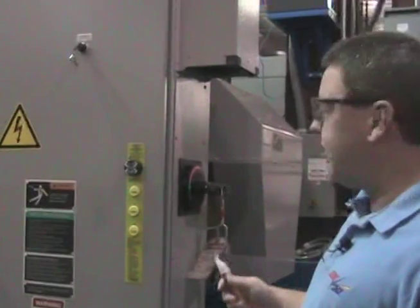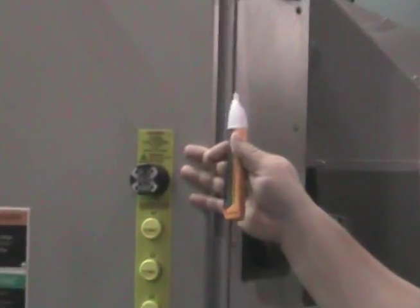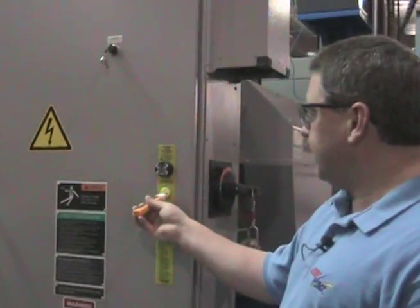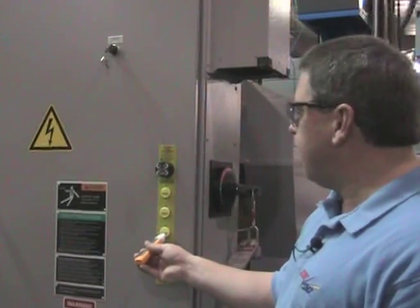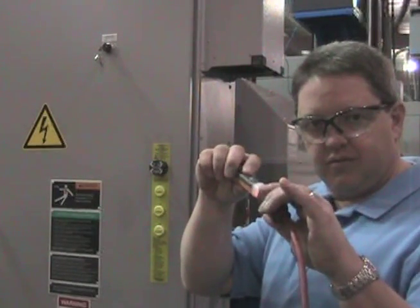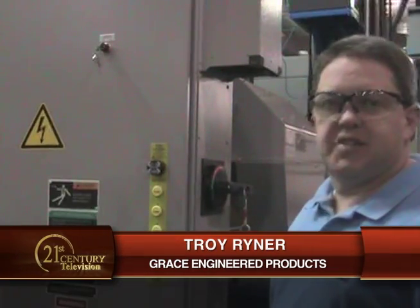Wow. We've locked it out. As you can see, our Voltage Vision unit is indicating no power at this point. We're going to double check that with our light pen again by inserting it here. No voltage, no voltage, and no voltage. But just to verify, we're going to take our light pen and insert it in a known source. Everything's working like it's supposed to. We have pre-verified isolation of this panel.